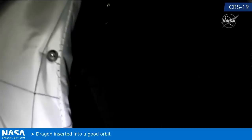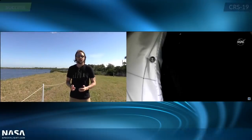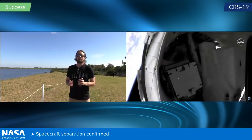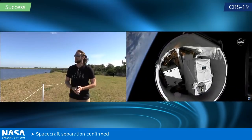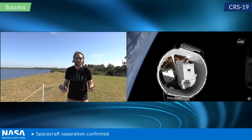Solar array deployment for Dragon should be coming up here in just a few minutes. Getting those solar arrays deployed is what allows Dragon to be power positive and to start harnessing that energy from the sun and not running off of its batteries, which it has been running off of since about 10 minutes before launch, when it went on to internal power. So amazing. It's always an amazing day.